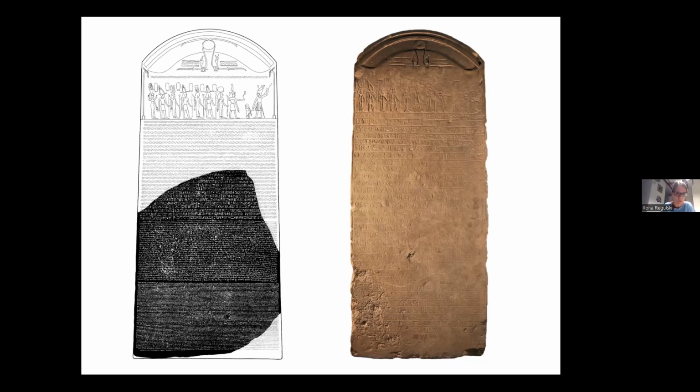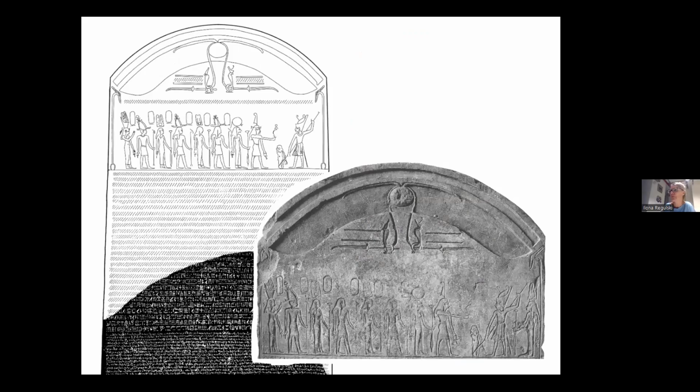If we follow this reconstruction, the original stone must have been 2 meters in height. And as you can see, the hieroglyphic version would have been the longest, as we would expect. Just a few words on the pediment, the top reconstruction. On the right, you see the Nubera stela, and on the left, the reconstruction that was proposed. You see the king, Ptolemy V, stabbing an enemy. On the Nubera stela, he is with his queen, because in 182, Ptolemy V was married to Cleopatra.